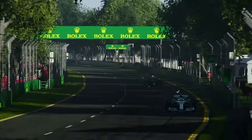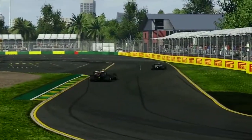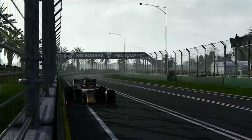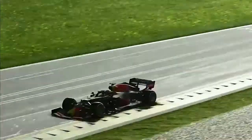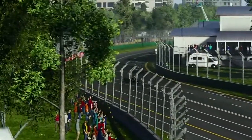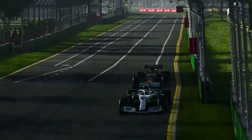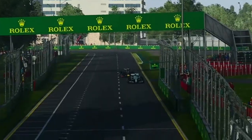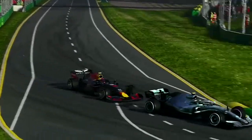Now we're pushing and pushing and pushing, because up ahead is Antonio Giovinazzi in the Alfa Romeo, and we've caught the back of him. This is the battle for P7 in this race, which I think is 6 points, or maybe 8, not sure. But anyway, this is a big battle. This is Mercedes versus Red Bull. It's Mercedes power, of course, versus Honda power.